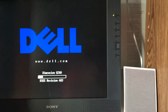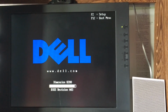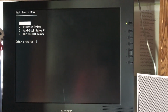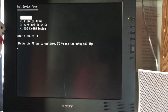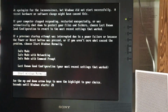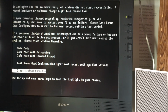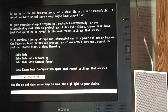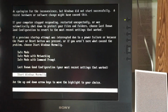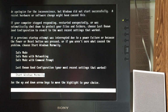We're stuck here again, I guess. I'll power it off one last time and power it on again. Try F12 for boot menu. Well, yeah, normal. Enter choice 1, F1, and what the heck, I'll try starting Windows normally one last time. I know it won't work. And it looks like we're hung up there again. Sadly.